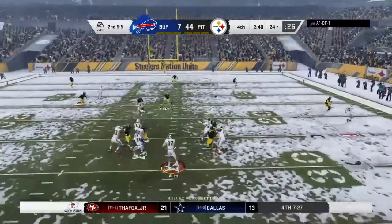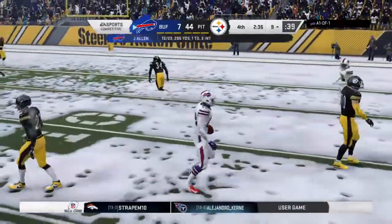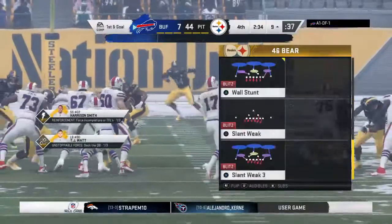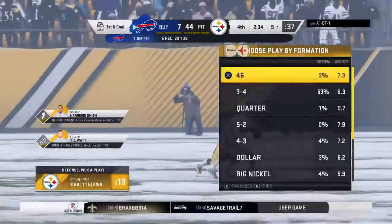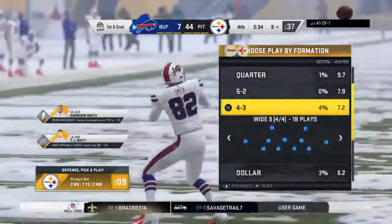On 2nd and 9, Allen. And this one complete to Smith. And he gets it inside the 10 to the 9. 83 yards receiving now for him on the afternoon as he's got a first down here.